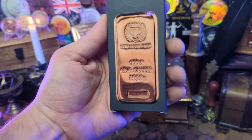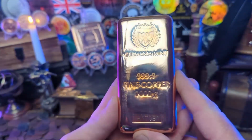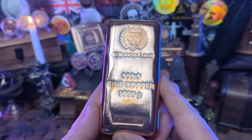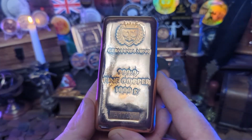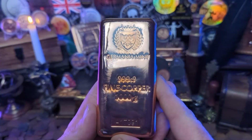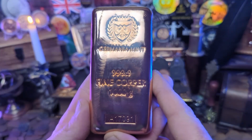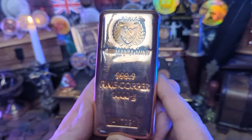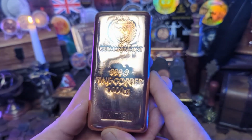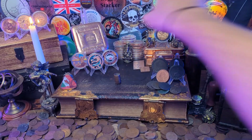We'll start off by looking at these bars that Cardiff Gold have sent across to me because, as I say, these are cast copper bullion bars. As you can see, this one right here is from the Germanium Mint. It's 4/9 fine copper weighing 1,000 grams, aka 1 kilogram. Now, these are currently on sale at Cardiff Gold for £49.98, which, if you break that down, makes £1.55 per troy ounce. But that's not the only one they sell. They've got a few others in the store.